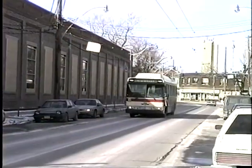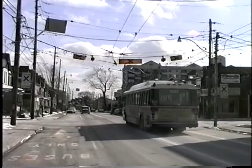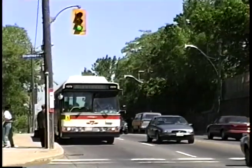With any new technology, there are usually problems. These buses had their fair share, as you can see by the open panel below the driver's window of 9383 as it passes by the former Lansdowne Garage.